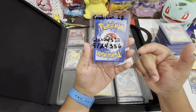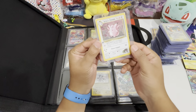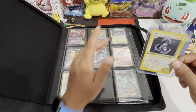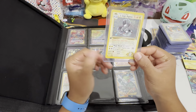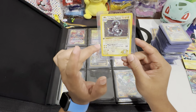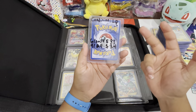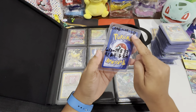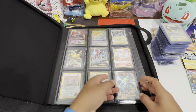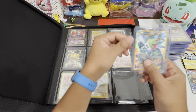So this light played, I do think it's a light played one. This decreased by $1. I would say it hasn't changed in price pretty much. So we're seeing a mix of some vintage and some mid-era cards. Lieutenant Surge Magneton first edition pretty much stayed the same. Actually, the condition of this I think would be worse. I probably will put that as moderately played.